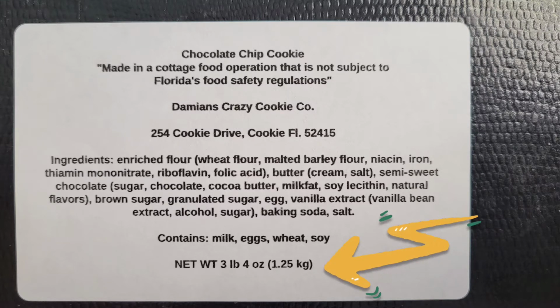If it happens to be a baker's board or a baking box or a plastic container with a lid on it that has the cookies, however you're actually packaging it, make sure that you actually have just the net weight of the product. Now, how do you get that? Well, you can actually get yourself a digital scale that you can get from home.